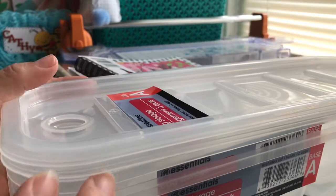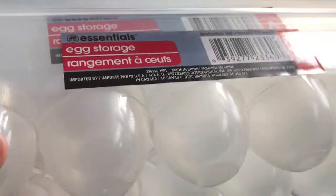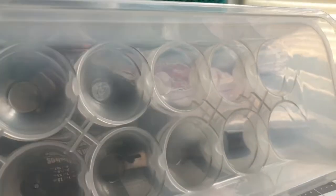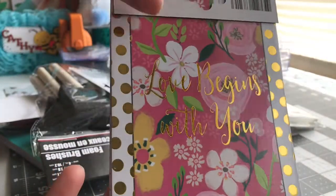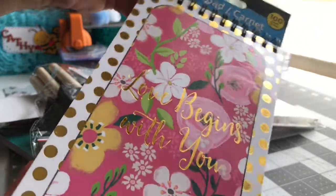So this is what I got from Dollar Tree. Okay, these are egg storage, and it's awesome. It has plenty of room inside, so you can use this for either your eggs or for any of your other crafting items. So awesome. I got me this. Isn't this cute? Love begins with you. This is so cute, and look, it is a notepad.